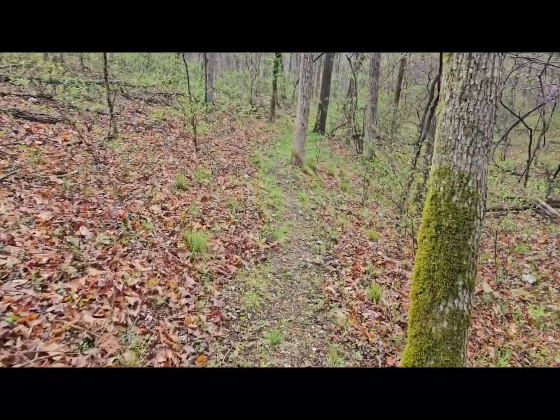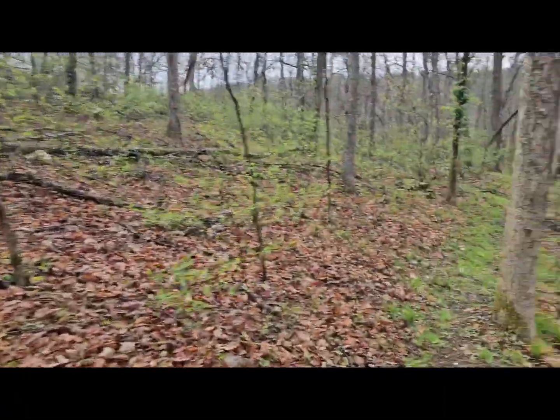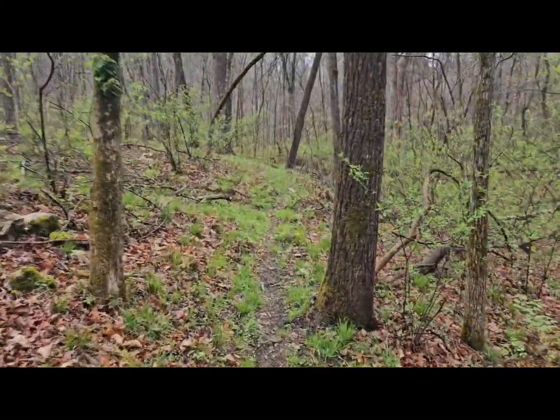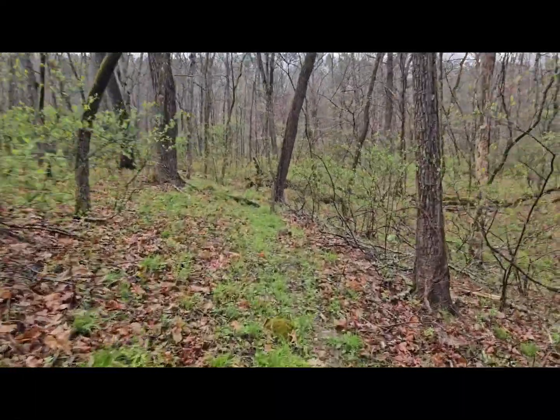Well, we followed the drainage down out from that logging area. As you can still see, we're walking kind of around where it's been logged. So, cruising down through here, getting back to those bottom areas. Still doing good. Just cruising along.